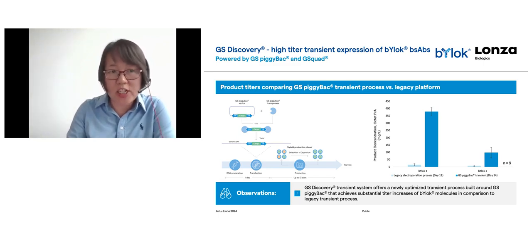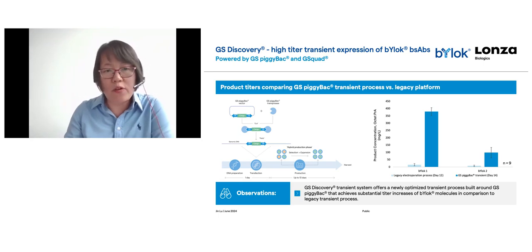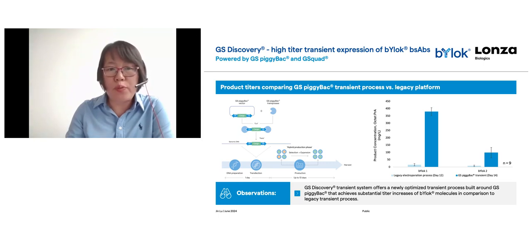Like I mentioned in the presentation earlier, GS discovery is designed for generating small amounts of material in a short time span. With the piggyback technology, you combine both pool selection and expansion at same stage and harvest product at day 14. The right side of the slide shows the comparison result between Lonza's GS discovery transient expression and the legacy electroporation process for two bYlok products. We achieved a 24-fold and 12-fold increase respectively.